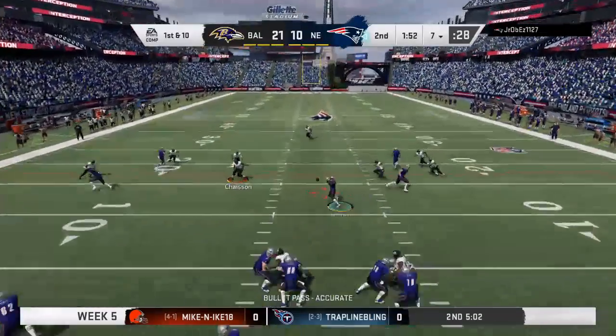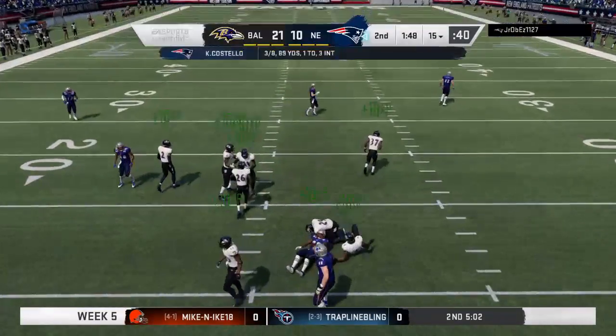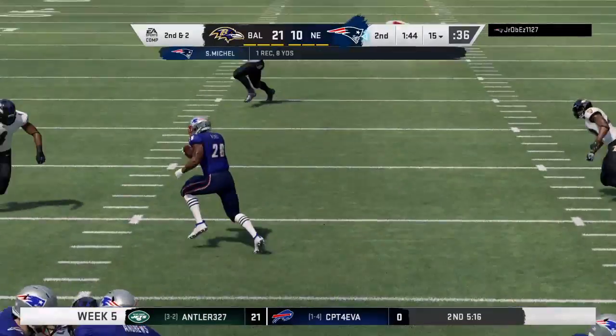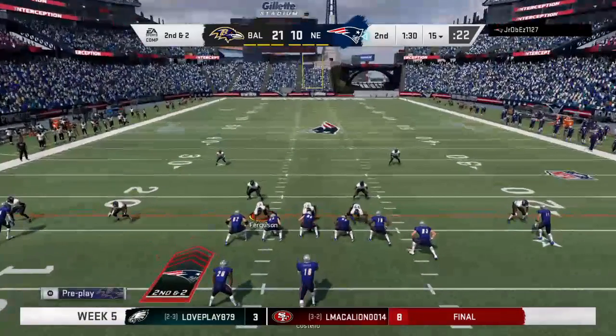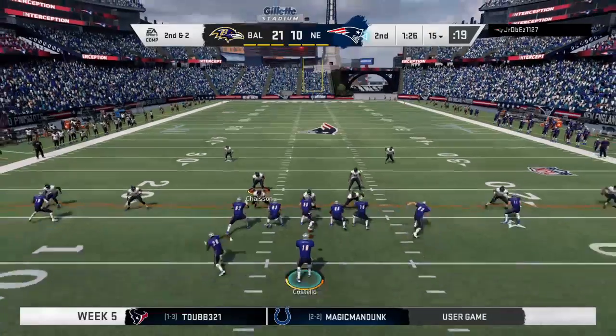On 1st and 10, Costello. Now he'll dump it underneath to his running back, complete. And the result here, a pickup of 8. Leaves him with 2 to go on 2nd down. Facing a 2nd and 2 after that last catch, good for 8 yards. 2nd and 2.